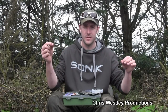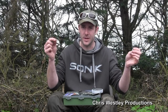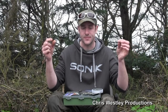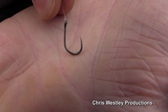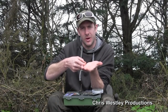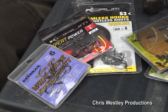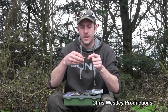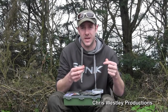my hook length of about 12 to 15 inches long is a fluorocarbon hook link of 4 pound. The fluorocarbon makes sure that it's invisible to the fish. At the end of this, the business end, I have a nice, large, barbless, wide gape hook. And the point on these turns in quite a lot. Because it's barbless, the point turning in allows for it to have a better hook hold in the fish's mouth. And that's my setup. And with having that, you have a lot less resistance, a lot less visibility to the fish, and also a lot less tangles.